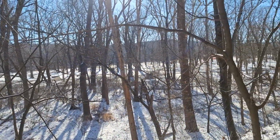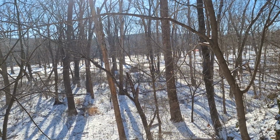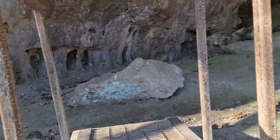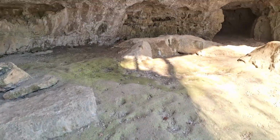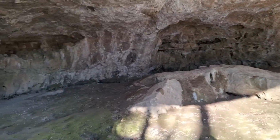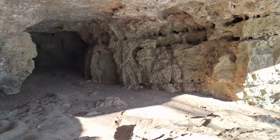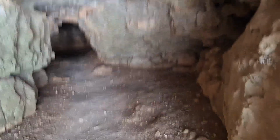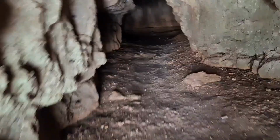Pretty. Okay, now, if somebody is camping in 137, don't go through their camp to get here. The trail actually starts over by Fisher Cave. That's where we were yesterday. Okay. Pretty big cave. See how far back it goes. Oh gosh. It goes back to a big room back here.